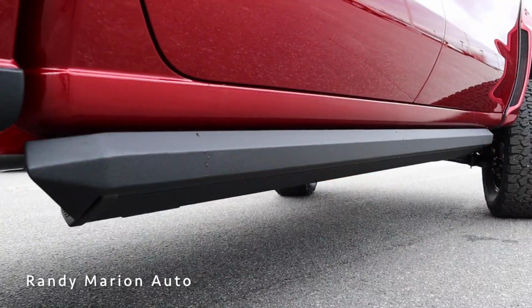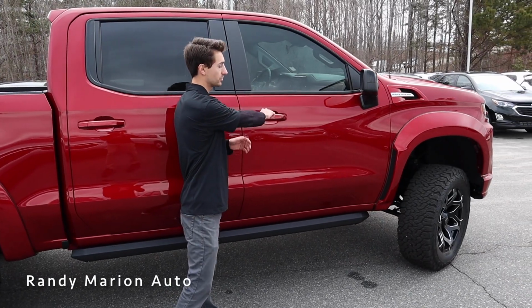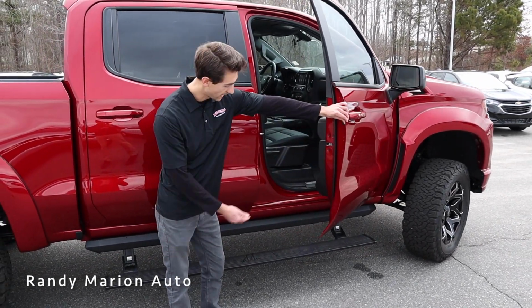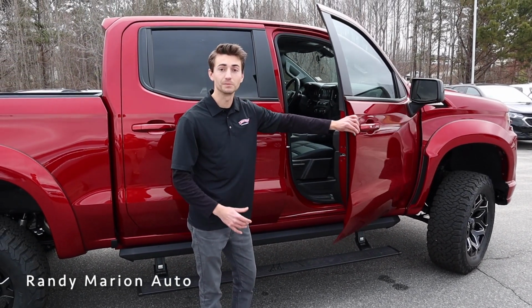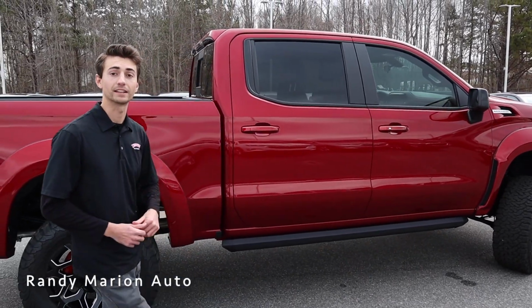We have a set of functional rock rails that also double as power deploying side steps. So all I have to do is grab the door handle and open one of the doors, and they automatically deploy, making it extremely easy to enter and exit the truck. And then once you close the door, they're going to automatically retract.